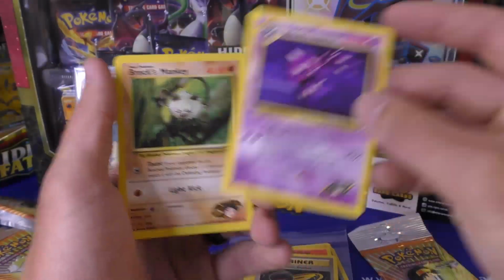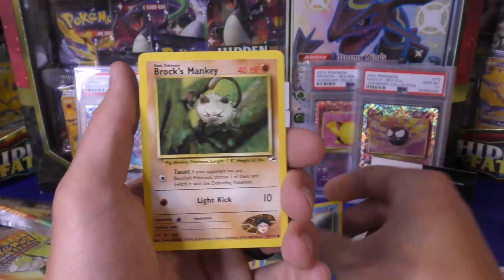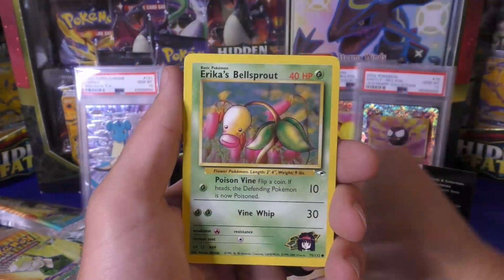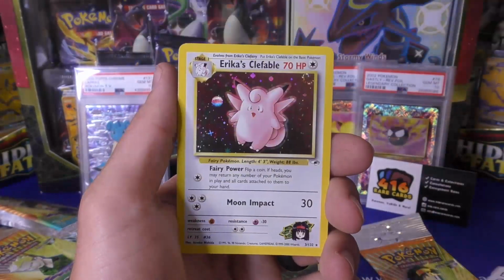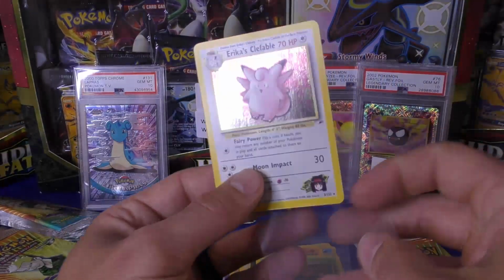Nice, got a Sabrina's Haunter too. And then that was your second Minion of Team Rocket. And then you got another Misty Psyduck. That's pretty cool. We had one of those in the first pack. Erica's Bellsprout. Oh, 2 holos. Nice, got the Erica's Clefable.